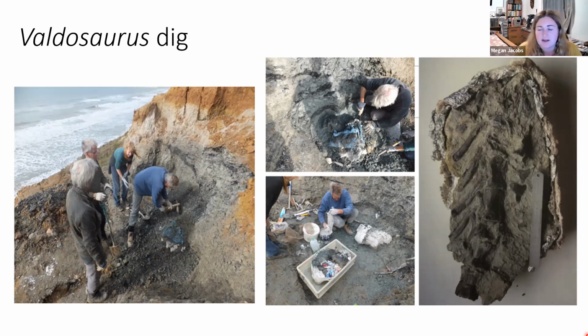Valdosaurus was discovered by a collector called Nick Chase, who's sadly no longer with us. So this is Nick here in the wax coat. He was a brilliant collector along the island. He found this skeleton sticking out of the cliff. So they did a dig to retrieve the animal. It's not very glamorous. It's digging around in nice sticky mud.